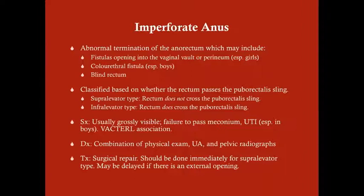So imperforate anus is classified based on whether the rectum passes the puborectalis sling, which is roughly where the levator ani muscle is. If it does not cross the puborectalis sling, it's a supralevator imperforate anus, and these tend to be the ones that are either blind or empty into the urethra. There's a fistula into the urethra. The infralevator type is where the rectum does cross the puborectalis sling. These tend to be the ones that open into the vaginal vault or perineum.